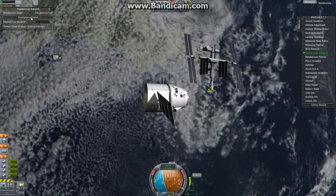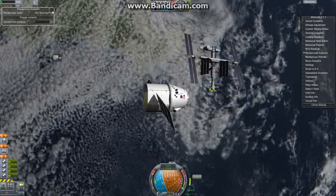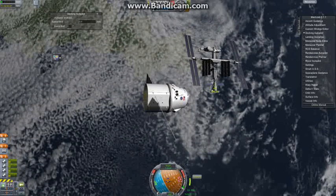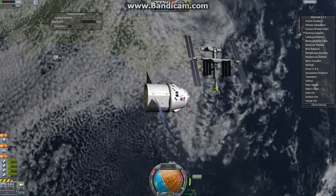Wait a second, I think actually disengage this autopilot. I'm gonna go for this CBM docking port instead for now.